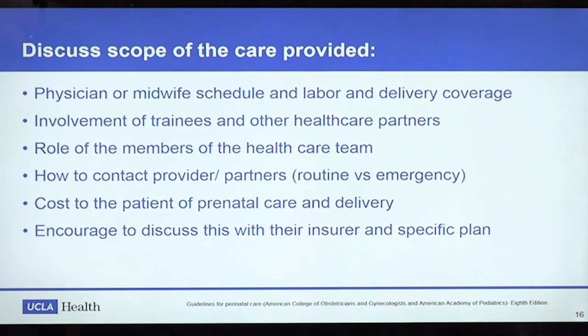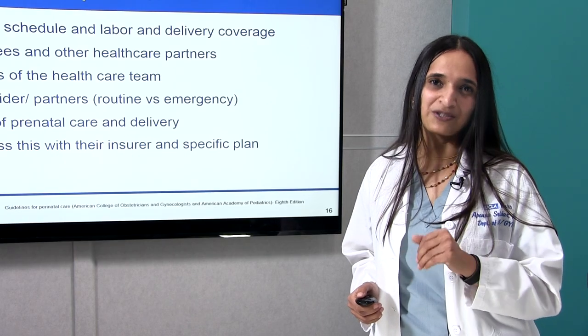What's the cost of the prenatal care and delivery? Especially if the provider is not aware, they usually may ask you to discuss this with your insurance and specific plans to understand that better.